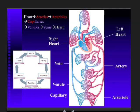And if we trace the blood vessels that leave the heart, whether we're talking about from the right side as they go from the right side of the heart to the lungs and through the capillaries of the lungs and back to the left side of the heart, or if we look at the arteries that are taking blood away from the left side of the heart, out to the tissues, and back to the right side of the heart, okay? In either case, the circuit is heart, arteries, arterioles, capillaries, venules, and veins. All right? So that's the sequence of vascular components.